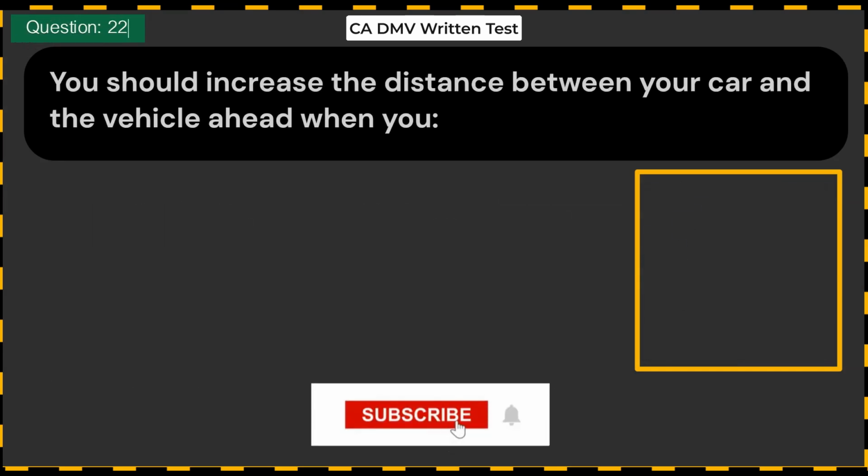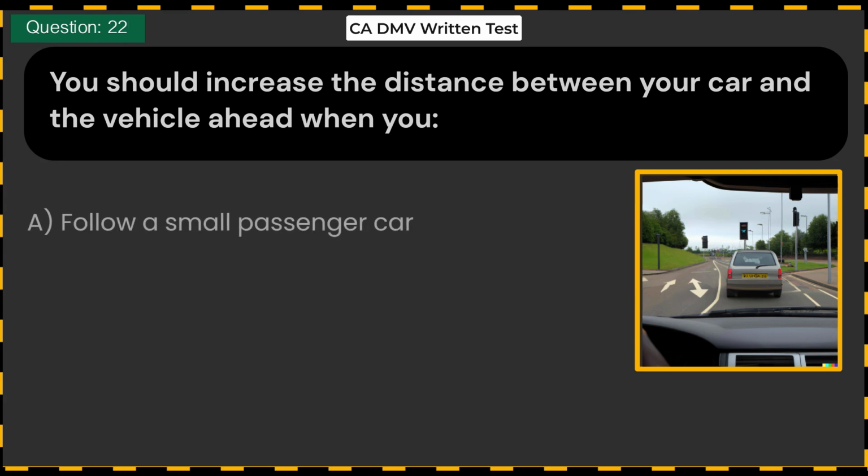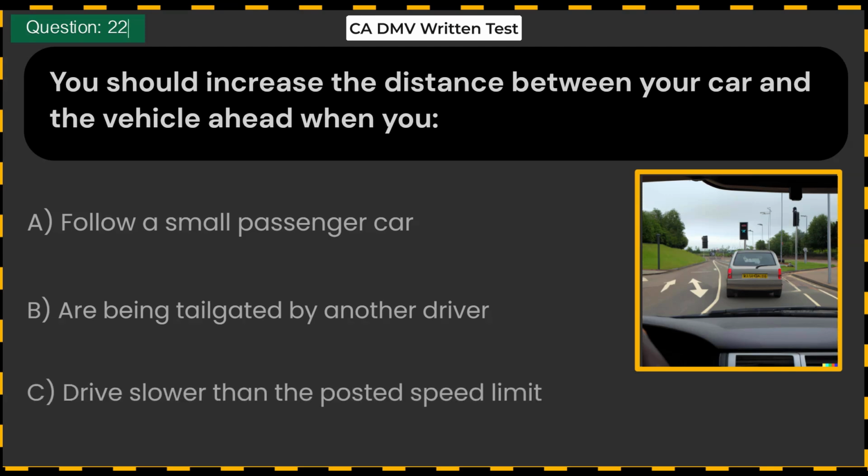You should increase the distance between your car and the vehicle ahead when you A, follow a small passenger car. B, are being tailgated by another driver. C, drive slower than the posted speed limit. Answer, B, are being tailgated by another driver.